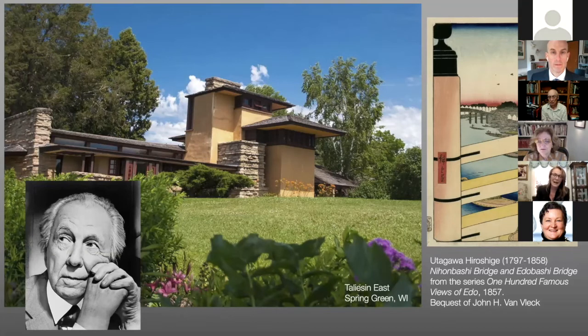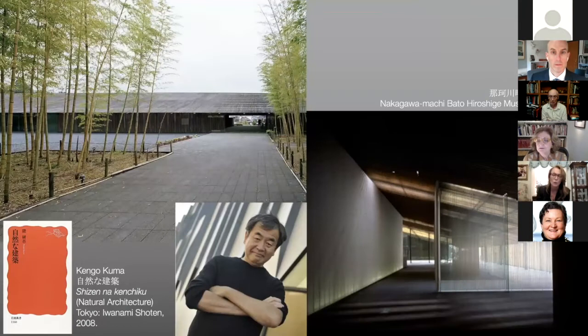Most recently, I have found it incredibly interesting that these exact ideas seem to have come full circle through the work of the contemporary architect Kengo Kuma, the architect of my most recent place of employment, the Portland Japanese Garden. Kuma reinforces these exact same ideas that inspired the work of Wright in his own 2008 book, Shizen Nakenshiku, translated as Natural Architecture. Unfortunately, this work has only been translated in Chinese and French at this point.